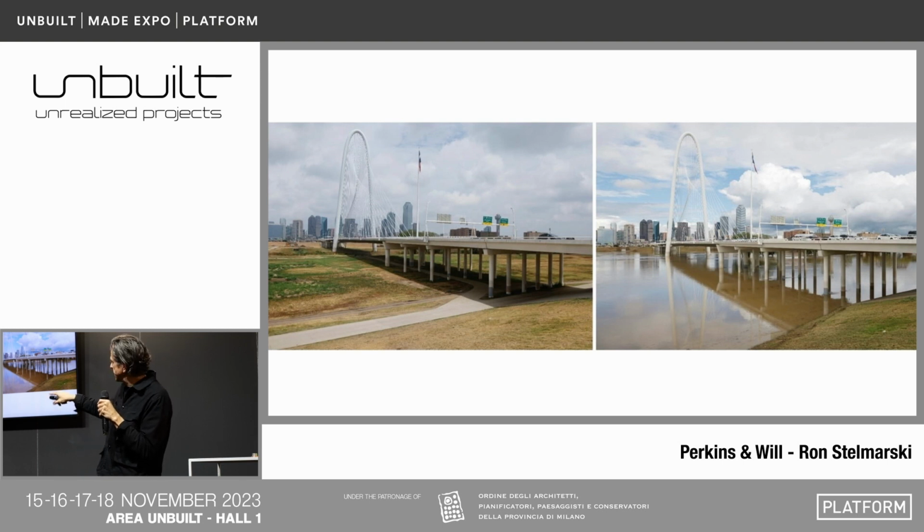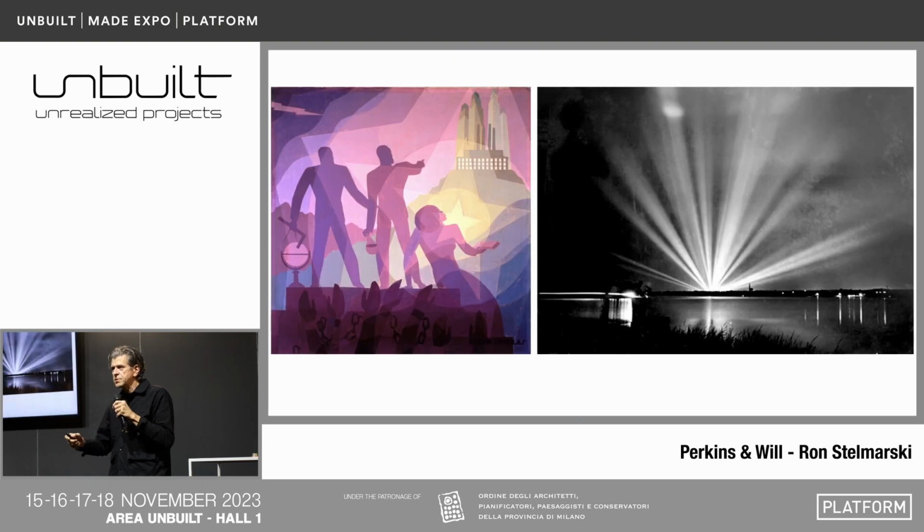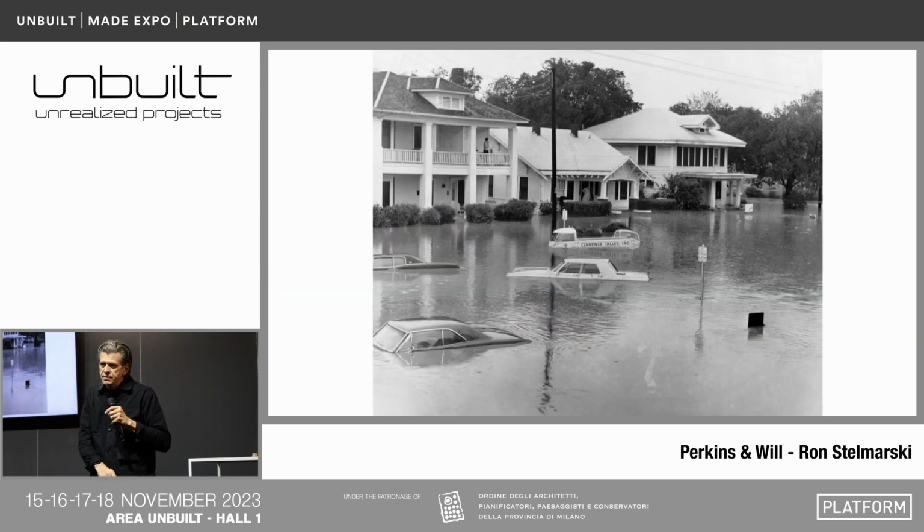And you can see here what happens is we're in drought mode, and almost overnight you can go into flood mode on the right. And if you take a picture from the right angle, it looks like we live on a beautiful lake or waterway, but in fact it's a flood zone. But we also celebrate some of the art that's at Fair Park by Aaron Douglas. You can see the lighting of Fair Park at night during the expo, and how the theme of light and water and reflection are always part of it. But this is usually the reality when we get floods. That's a vintage photograph, but this is occurring more and more often in North Texas.